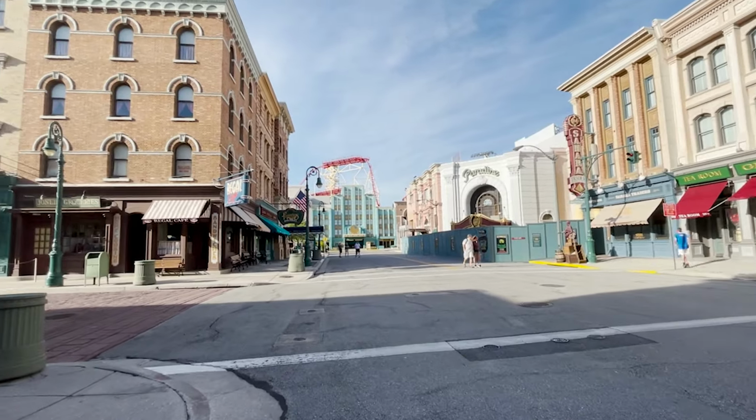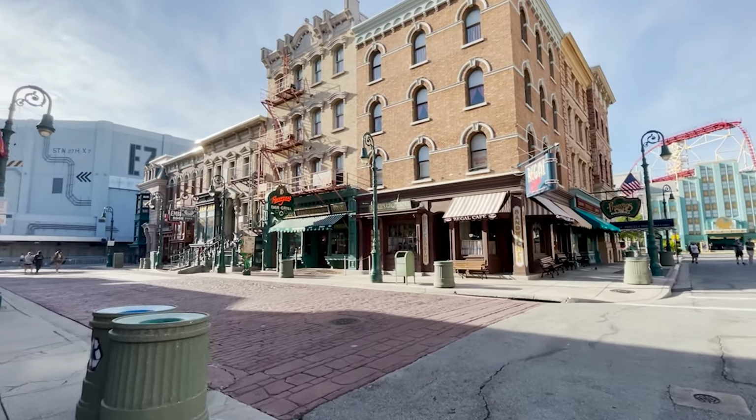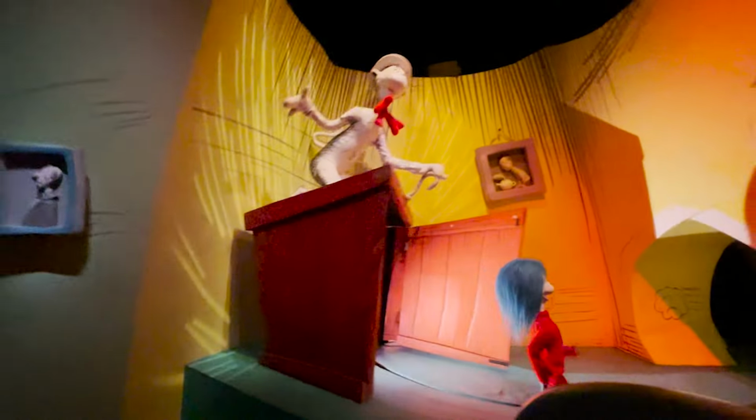I also find this to be a good fit for families who are possibly just going to Universal for the first time because they're unsure which rides they want to go on. So they kind of want to experience them all to get a feel for, these are the rides that we enjoy, right? It's typically who we would say is a good fit for the regular Universal Express Pass.